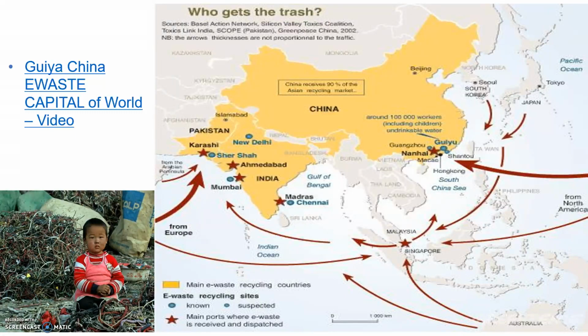In one workshop alone, the men slice open the sacks of plastic chips and pour them into large vats of fluid and stir with shovels using their bare hands. They claim to sell the plastic to a local plastic company named Foxconn.